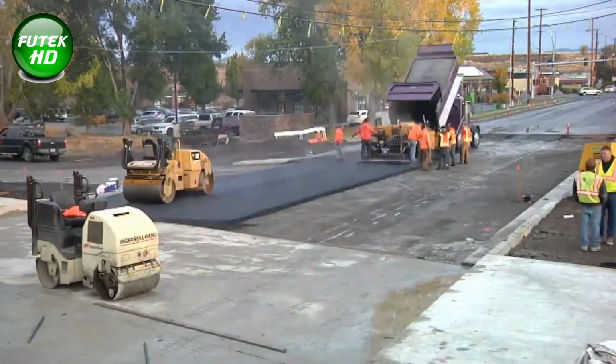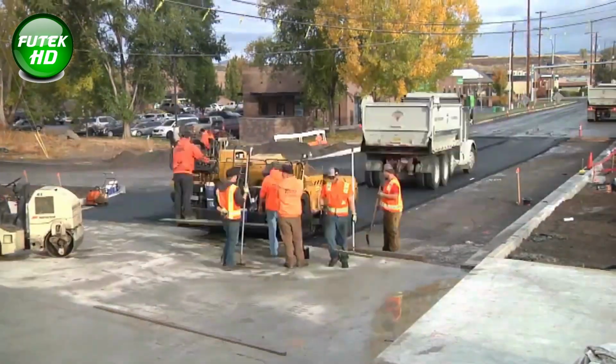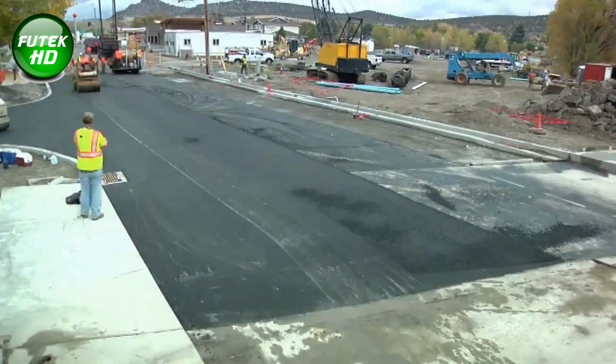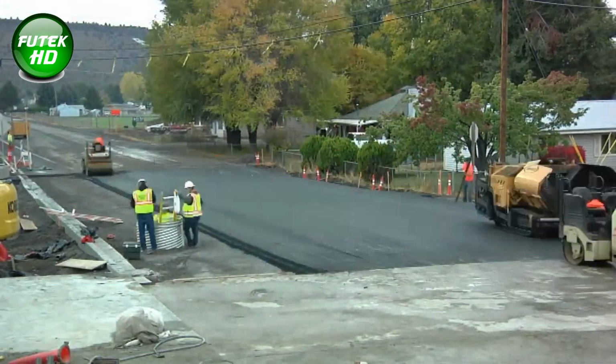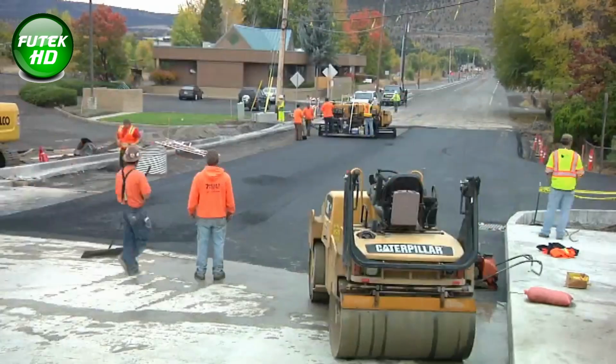The final stages of the construction involved laying asphalt to connect the bridge with the roadway, completing a safer, more reliable bridge for the Prineville community. This modernized Ochoco Creek Bridge now offers a durable link across Ochoco Creek, supporting local transportation needs and ensuring continued access to essential services.